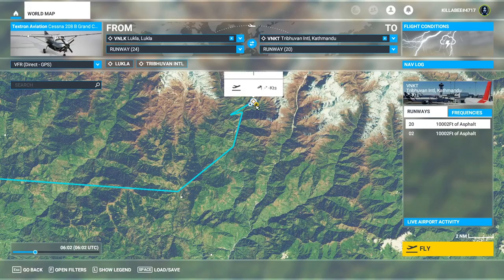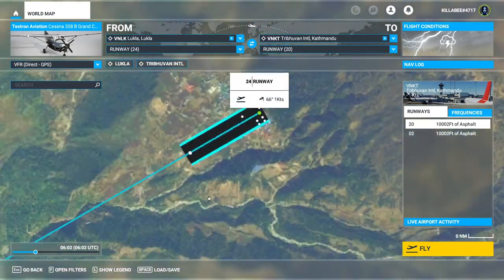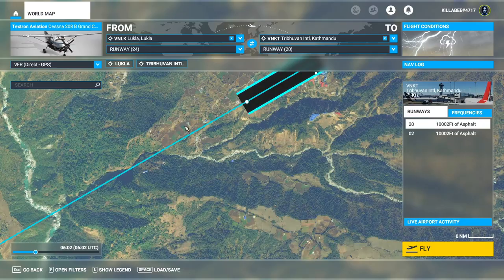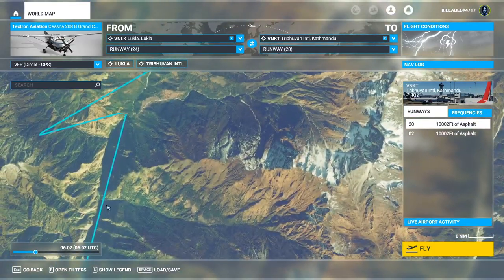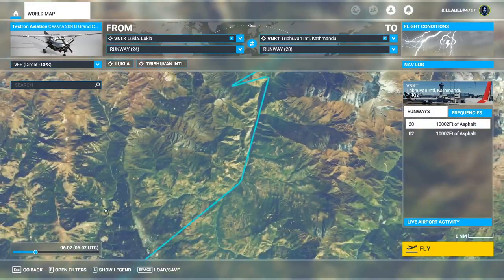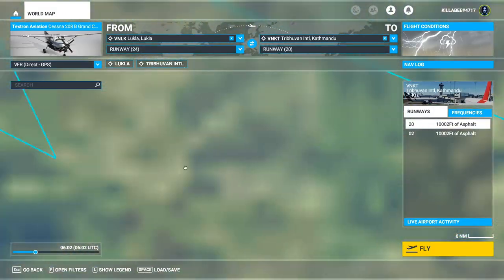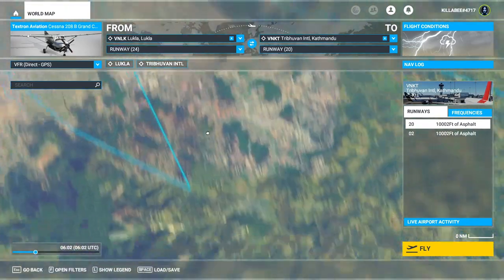Basically, we'll be taking off from Lukla. It's a one-way takeoff. You can only take off from runway 24, heading straight ahead, then turn left at the mountains and proceed with the valleys, climb up a bit, and then head off direct to Kathmandu. And you can ignore this little line here. Basically, we're flying up to here.